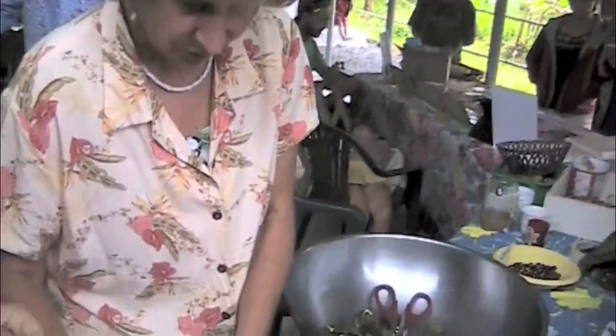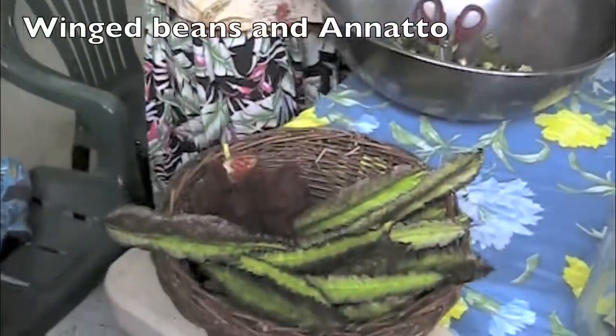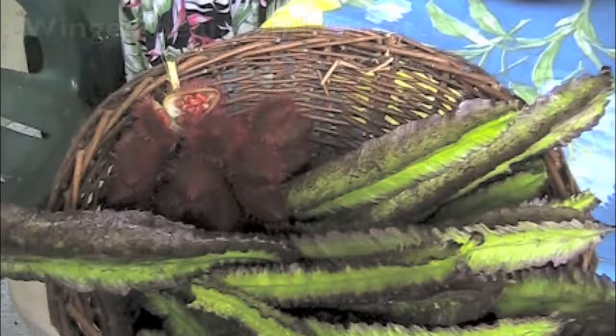Annatto. Yeah, that's okay. Feel free to take a pod or a few seeds out of the pod. I don't think so. No. Are those mature enough to grow yet?